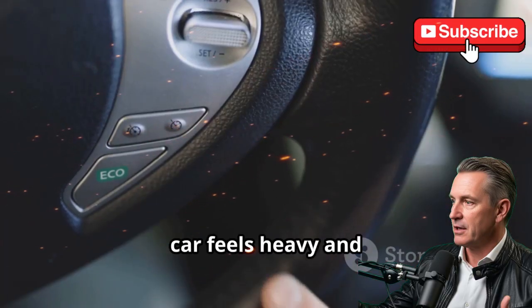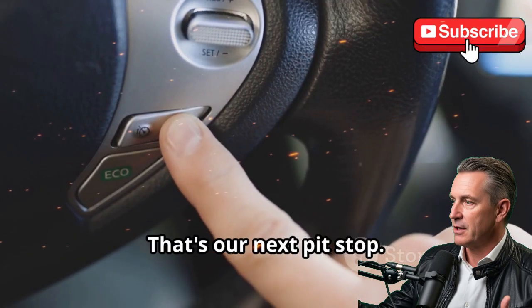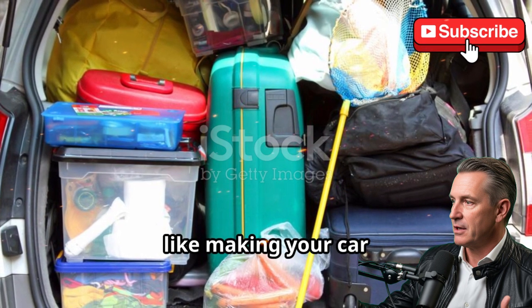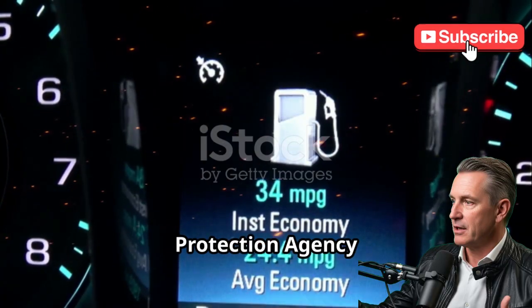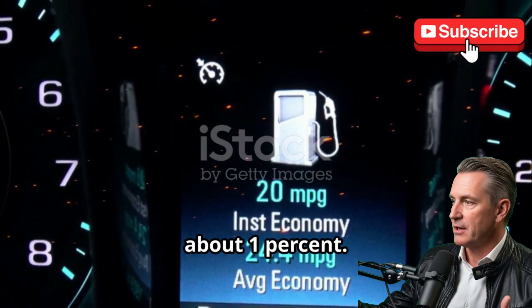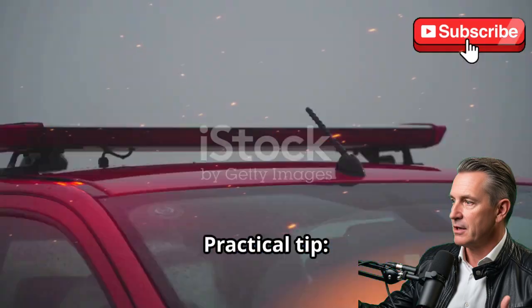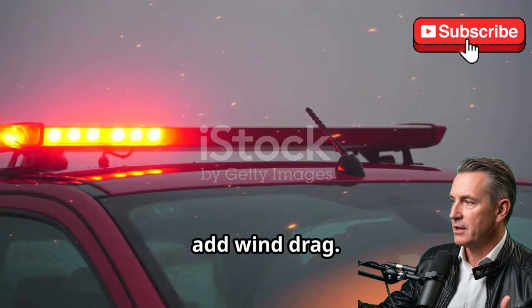But what if your car feels heavy and sluggish even with good tires? That's our next pit stop. Buddy, carrying unnecessary weight in your trunk is like making your car hit the gym every day. The Environmental Protection Agency says every extra 100 pounds can reduce fuel economy by about 1%. The fix is easy. Clear out the junk you don't need. Practical tip: remove roof racks when not in use because they also add wind drag.